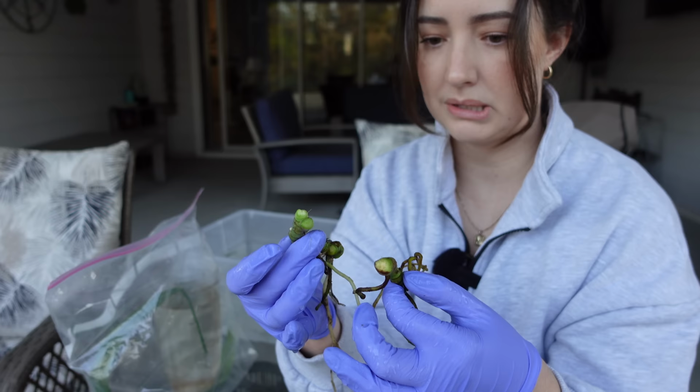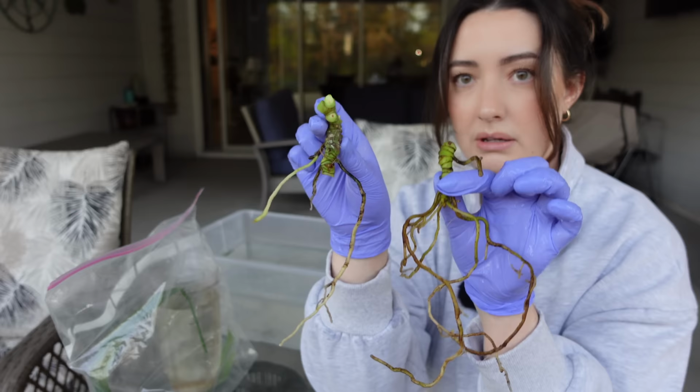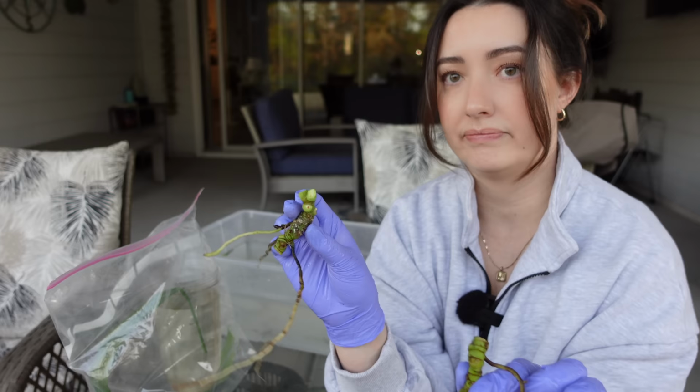I'm gonna have this plant isolated for at least a few more weeks. I don't wanna take any chance. And then what I'll probably do is pot each little stump into pon and see what comes back.